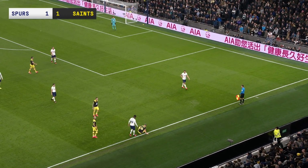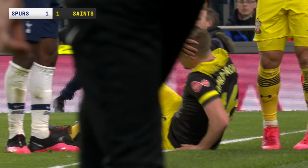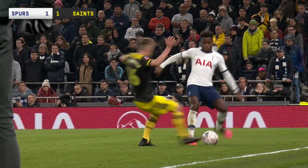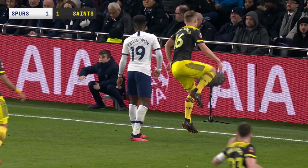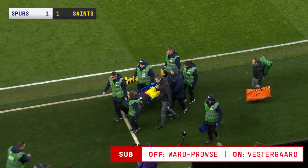Now Ward-Prowse has been caught by Sessegnon here. He's come in to grab the ball, and he's in a lot of pain, Ward-Prowse, and he's angry with Sessegnon. It's on the screen, Dave, in front of you. But the physios have rushed on. He's made a challenge. Ward-Prowse has got there to clear it, and I think he thinks Sessegnon left his left boot up, and Sessegnon's gone to apologise. He's caught him quite high. He's caught Ward-Prowse just below the knee. Yeah. Oh, it's not good, everyone. He's on a stretcher.